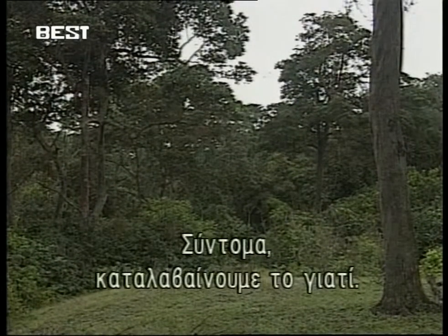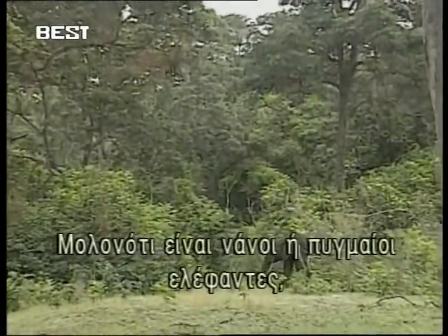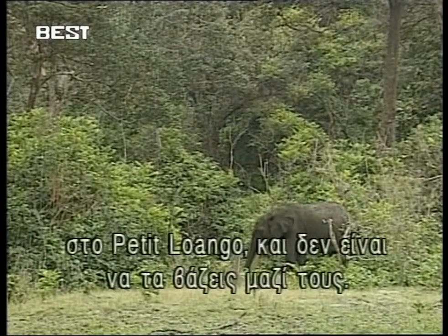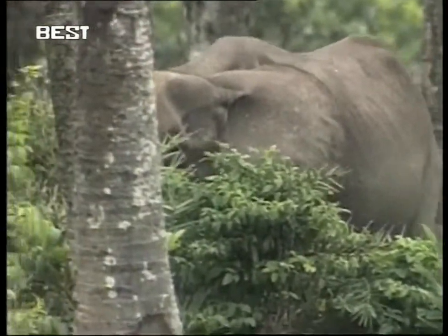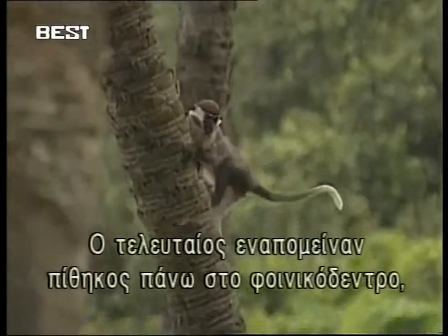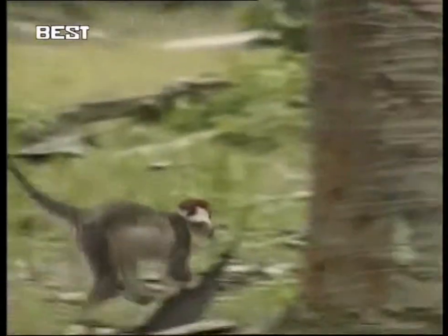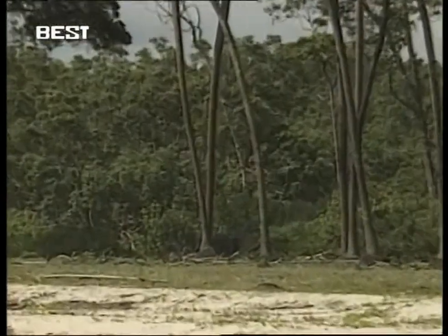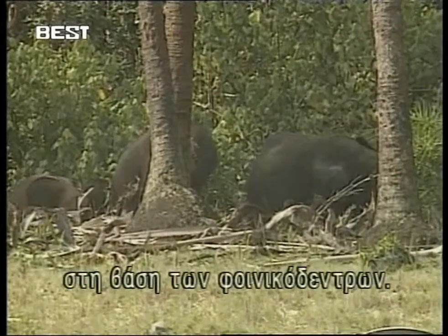We soon see why. A forest elephant is approaching. Even though they are dubbed dwarf or pygmy elephants, these are still the largest animals in the Petit Luango forest and not to be trifled with. The last remaining mangabey in the palm tree makes its escape as fast as it can. The forest elephants take the place of the mangabey monkeys at the foot of the Palmyra palm trees.